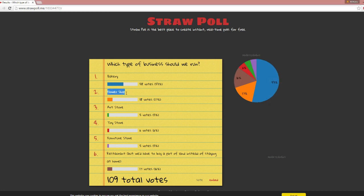Flower shops used to be my thing. I loved the flower shops. So that one came in second, and then third was a restaurant, but I said we'd have to buy a plot of land instead of staying at home. And then no one really cared about running an art store or a toy store or a furniture store. But I'm really happy with the bakery.